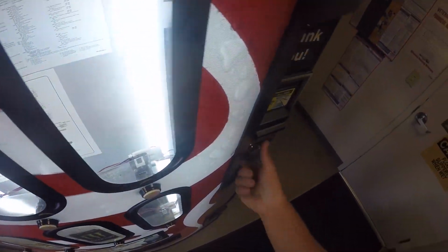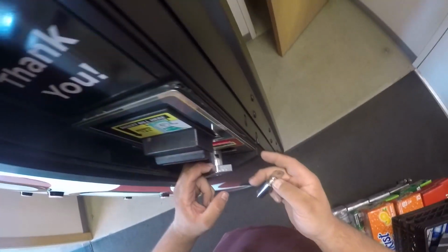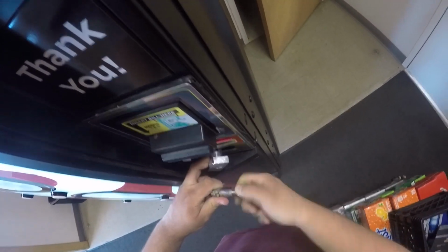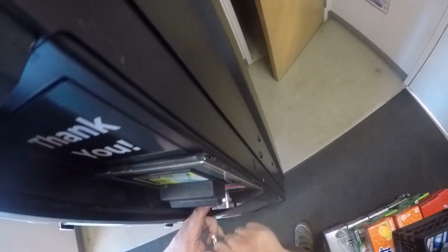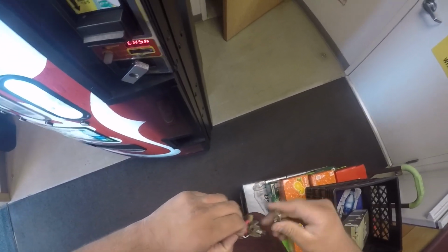This is a cylinder lock. This machine does not currently have a cylinder lock in it. So we are going to put one of our cylinder locks in it. And just going to open it up, slide it in. Boink. Good. Done. Got it good to go.